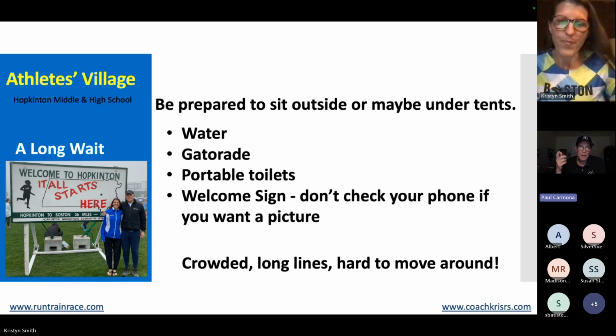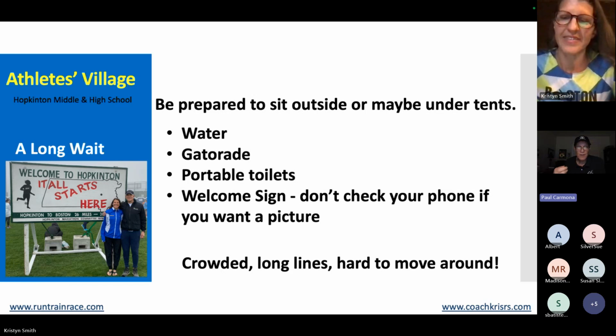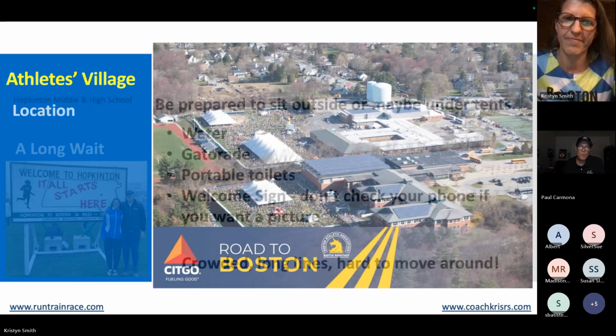In the past, the way it worked is the person in front of you handed you their phone, you took a picture of them, and then you handed your phone to the person behind you. They took your picture and so on. That's how it worked in the past.